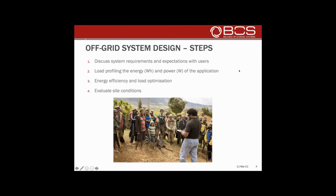So today's webinar, 4 quick steps that we'll look at. The first is understanding what this customer or client wants and setting the expectations with them. So that's communication, really. If that's verbal, over the phone, or email, you really want to discuss very clearly what they're after, and make sure that we set the correct expectations. The second is load profiling, so we need to understand the energy and the power of what the system needs to power, or the project or the application.